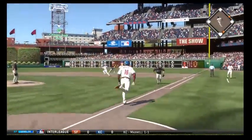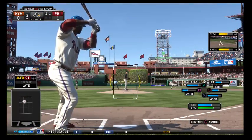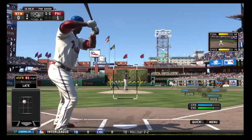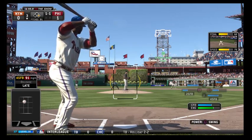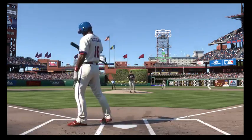And he's going to lay one down here, and it looks like it'll be a good one. And a good decision there to sweep this away in foul territory and make him try it again. And he gets a piece of it here, but it's chopped foul.